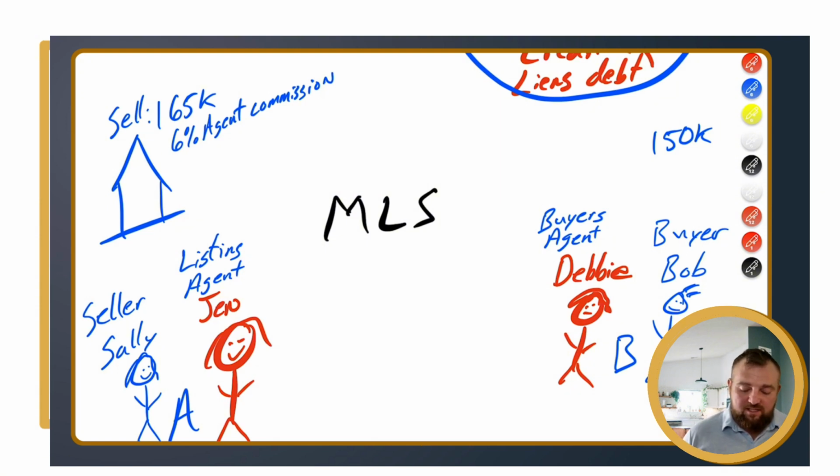So listing agent Jen ran a CMA for seller Sally to get the 165. Buyer's agent Debbie is going to run the exact same CMA for buyer Bob. And that CMA is going to come back, and it's going to have buyer's agent Debbie's opinion attached all over it. Now, buyer's agent Debbie is on buyer Bob's side, and it's her job to get buyer Bob the best price possible.